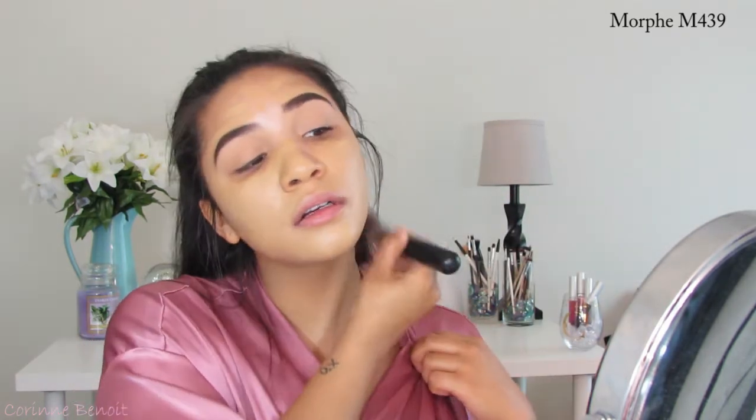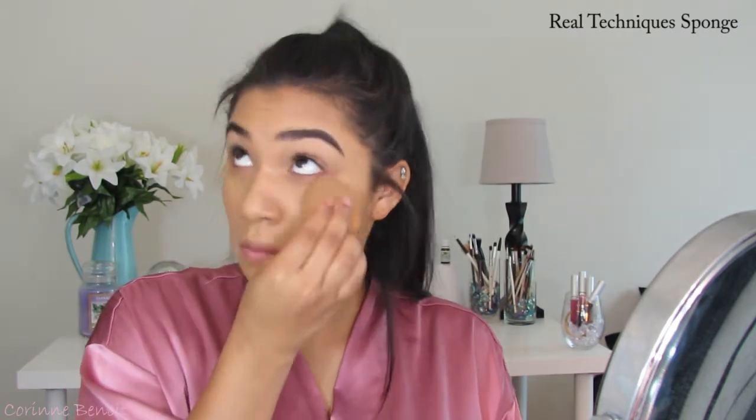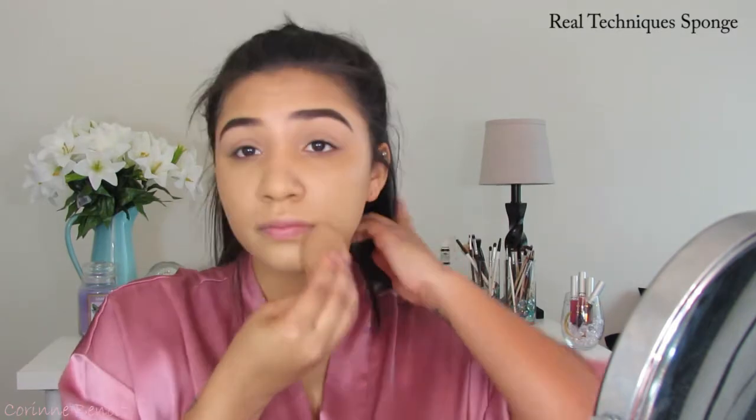And I know brushes tend to leave people's faces streaky. I get that comment a lot. People are like, oh, you apply your foundation with a brush. But as you see here, I always will go in with a beauty sponge afterwards. Now I'm tapping my face around like crazy. This helps to eliminate any brush strokes as well as soak up any extra product and leaves your skin with the most natural finish.